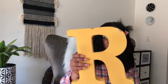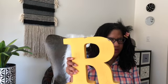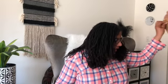And then of course, I got an R for me because my name is Ray. I don't know where I'm gonna put this, but I had to get it because it was really cute and it's kind of distressed. So yeah, thought that was cute. Okay, and that's it for that bag.